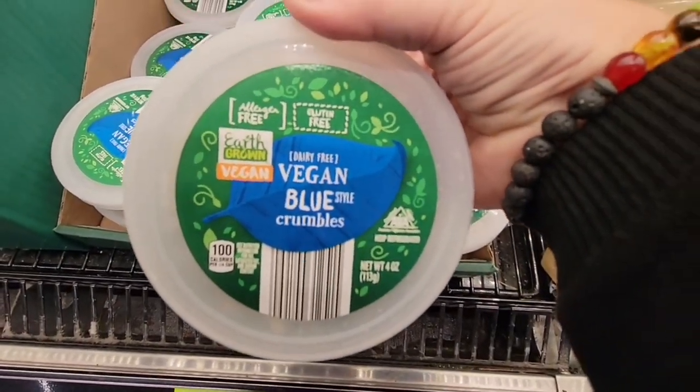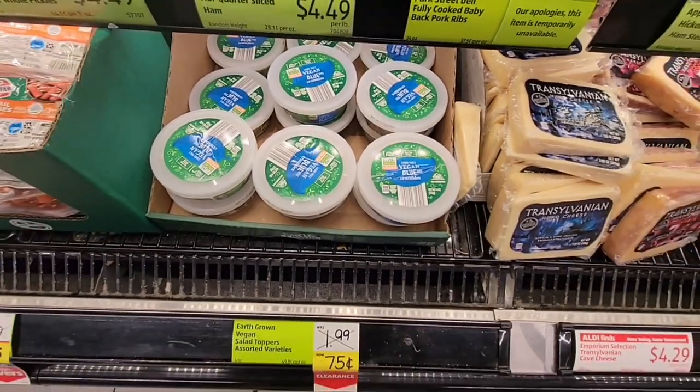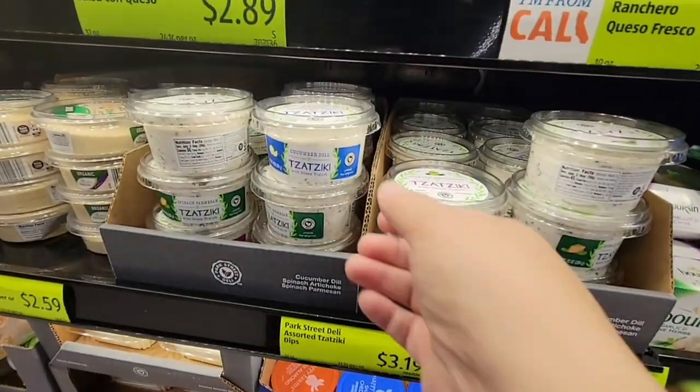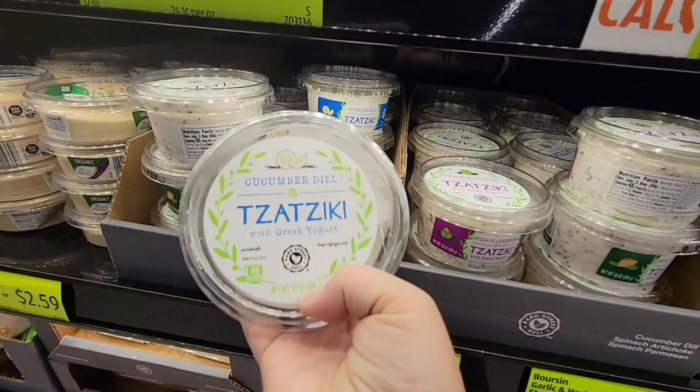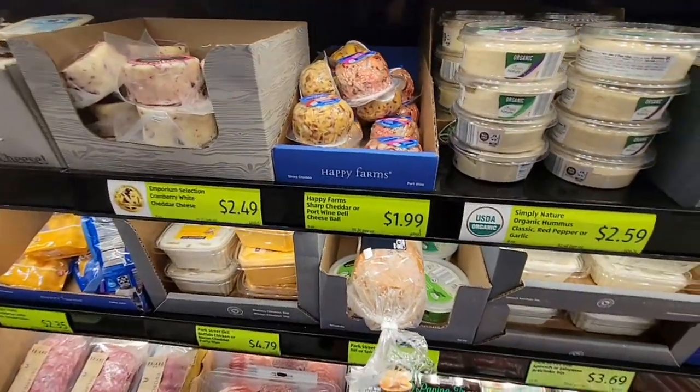Well, I do, like I said, ALDI always has some great options. If you are gluten-free, vegan, any kind of diet, or any specialty, you could find that at ALDI. It caters to everybody. The tzatziki, I'm going to grab some more of that.